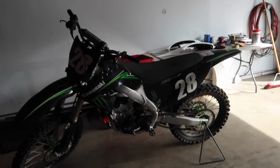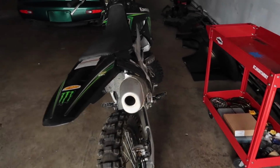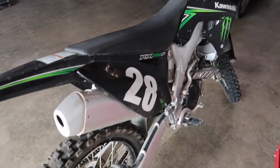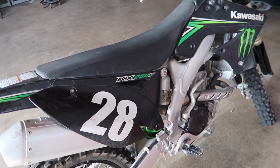So before we get going today, I think I should do the bike some justice and clean it off a little bit. It's full of mud and it's been sitting for a pretty long time. If we're gonna go ahead and maintenance the bike, we might as well give it a little scrub down, make it look nice like it should.